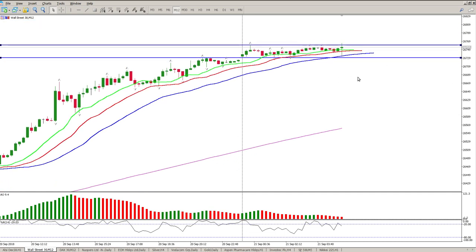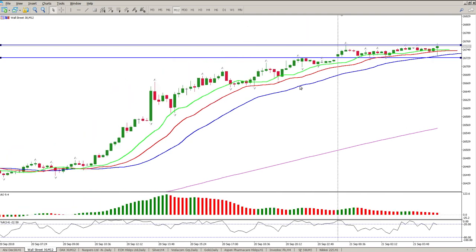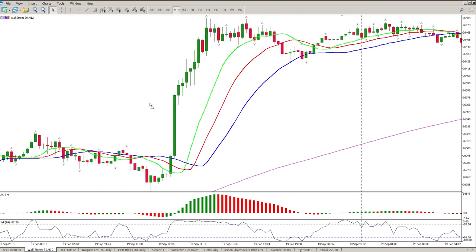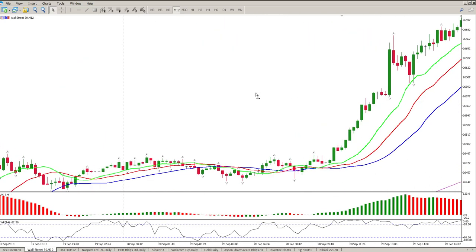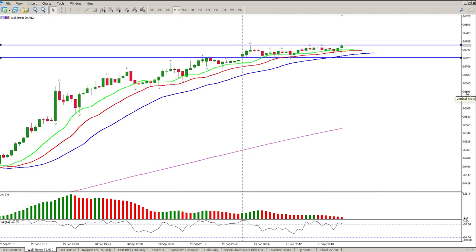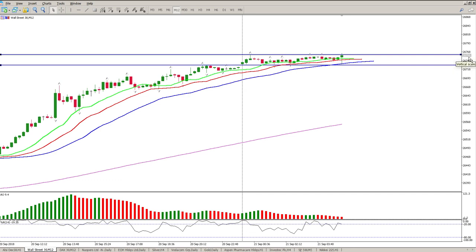We may just continue. There's a very, very good possibility that we do continue this rally to the upside. And the way things are looking at the moment, it's rallied and we're consolidating. So it's the exact same picture that we had yesterday, pretty much the day before. So I would expect the same to happen. We're going to wait to see what Europe brings. If we do get any kind of solid break above this level, well worth taking the long. Just keep your stop below 26,730, and let's see how it plays out.